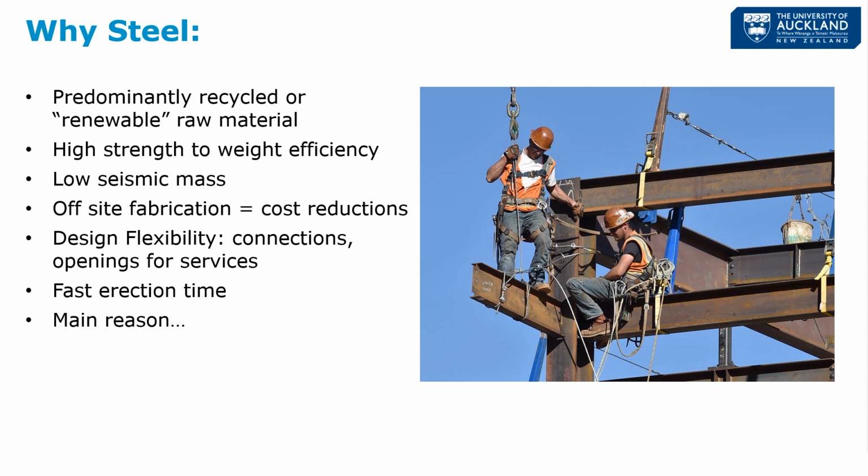So that's on the material side, and why that makes it good from a material standpoint. But really the big one is going to be the high strength to weight efficiency. That's what I said, those really big long spans. For axial loaded members, in a truss or columns, you can take a lot of load in a reasonably small cross section. This good efficiency of strength to weight ratio means that it has a low seismic mass. When it comes to earthquakes, what we're always worried about is essentially Newton's second law, force equals mass times acceleration. We've got to deal with that force. Newton's third law, we've got to deal with that force.